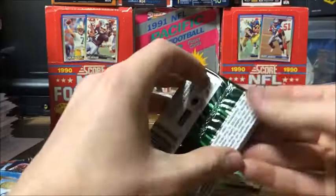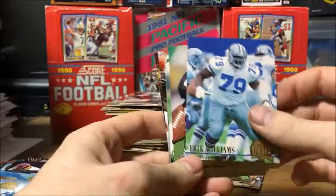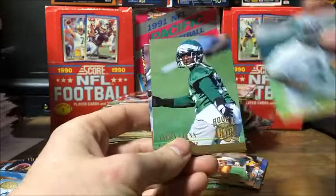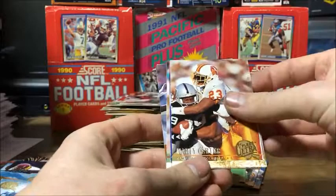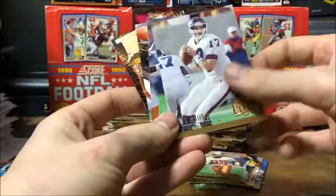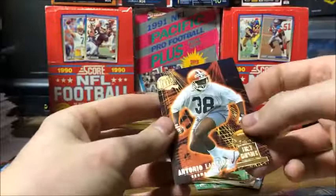Last pack. Let's see what's in it. Start at the bottom. Eric Williams, Andre Rison, Natrone Means, Bernard Williams, Aaron Glenn, John Carney, Marty Carter, Ryan McNeil, Seth Joyner, Dave Brown, Ray Crockett, Shante Carver, John Copeland, and first rounder, Antonio Langham.